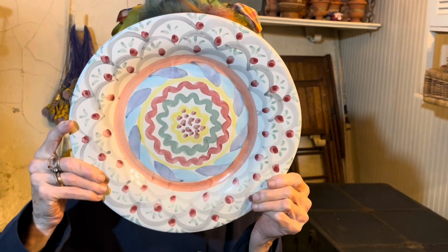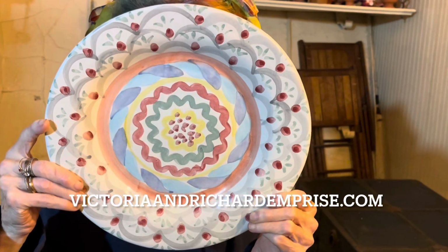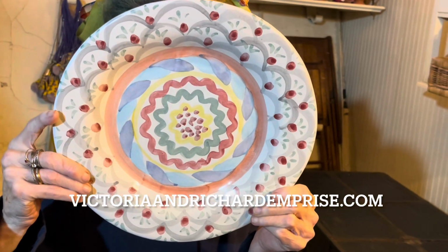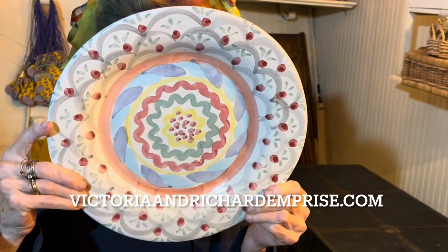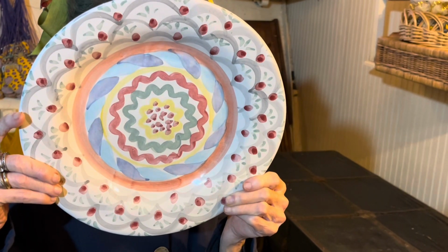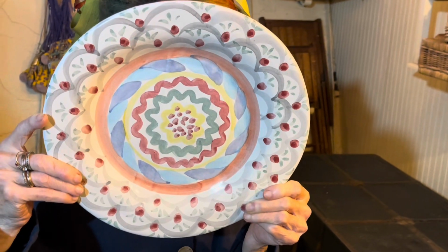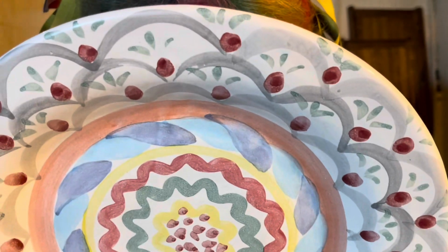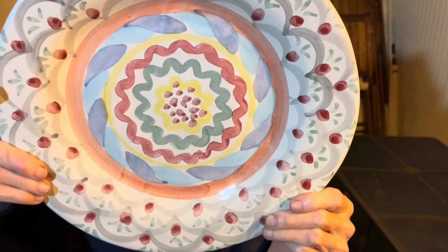But anyway, this is one of the early members of the collection. We made 12 different designs so that someone could have a party of 12 guests and everyone would have a different plate. So that's how we came up with the 12 designs. And this one is called Stoke Gabriel.